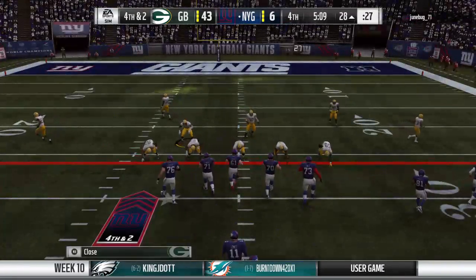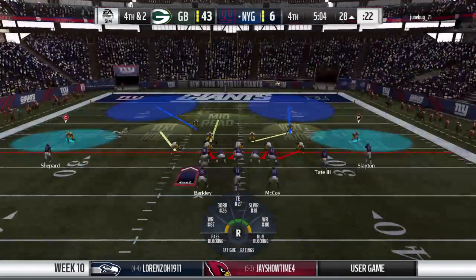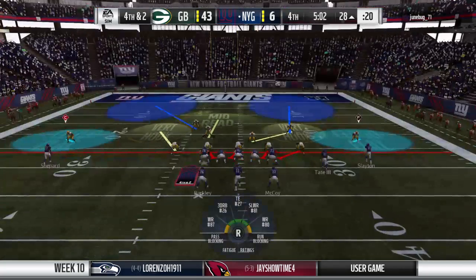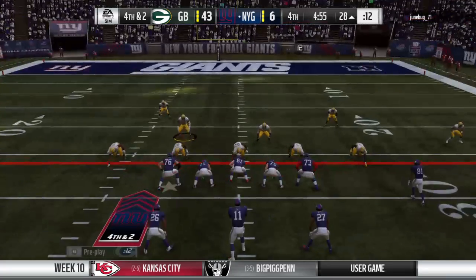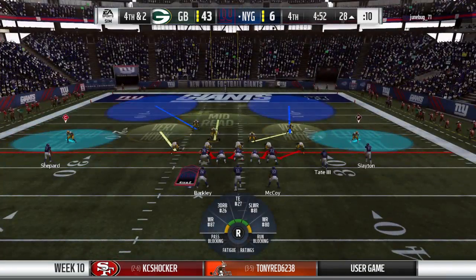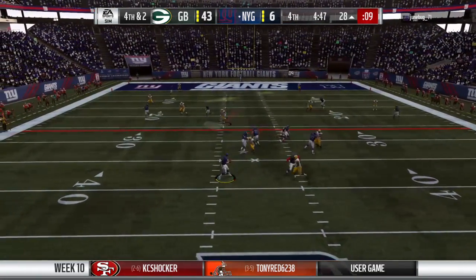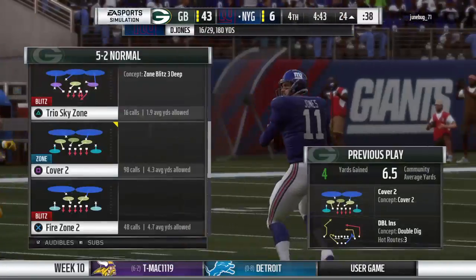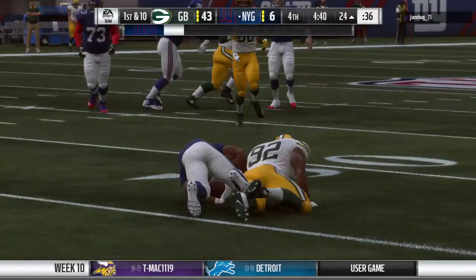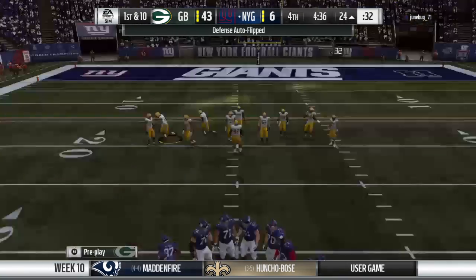Their already slim hopes are going to ride on this one. They'll go on 4th down. Watch the out. Got to try it here. He's back to throw. And Tate's got it. And he gets the 1st down here as he's taken down at the 24. No reason not to try it there, and they do indeed convert on 4th.